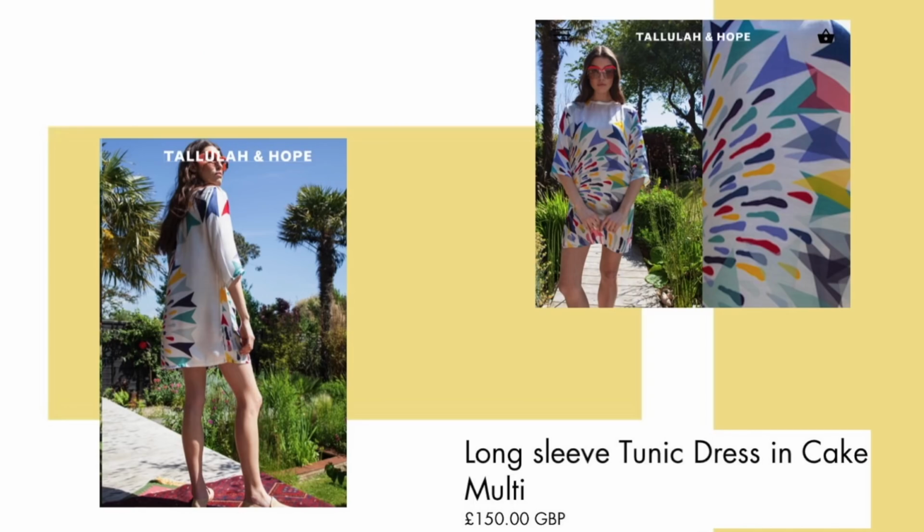Heading over now to one of my favourite British independent brands, Tallulah and Hope. I had a hard time choosing between all their dresses actually, because as you can see on my rail, I am a big fan of their collection. But in the end, I decided to go for the long sleeve tunic dress in the print Cake Multi. Now it is top end of our budget, retailing at £150, but with good reason. It's been made from 100% natural satin viscose, which is just going to fall beautifully as you move.